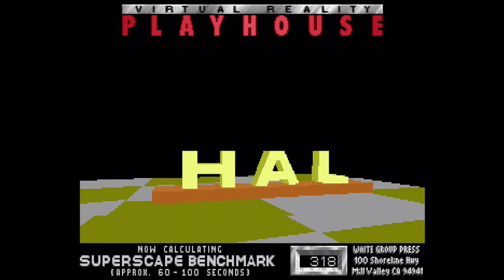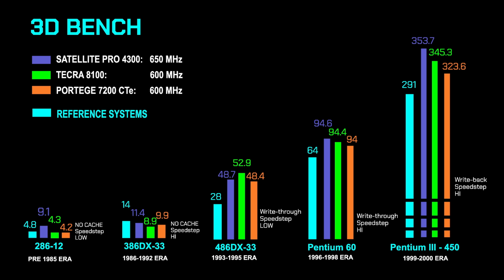Let's now compare 3D bench results. Once more, all three machines exhibit similar performance, with no significant distinctions. Playing games like Quake in 640 by 480 should pose no issues, particularly considering the support for fast VGA.